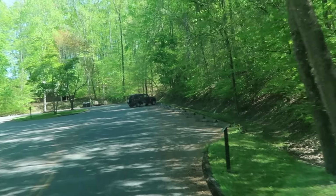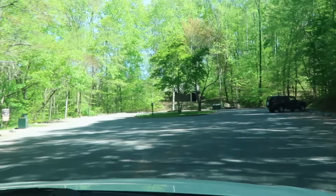This is it. Blue Hole picnic area this way. So this is where we're going. Blue Hole Way. Got some picnic tables and grills over there. And this is the parking lot. Bathrooms up there. And then this is the start of the Blue Hole Trail.